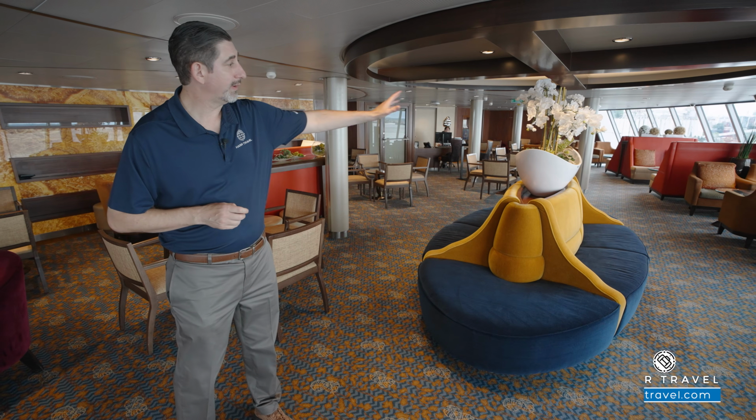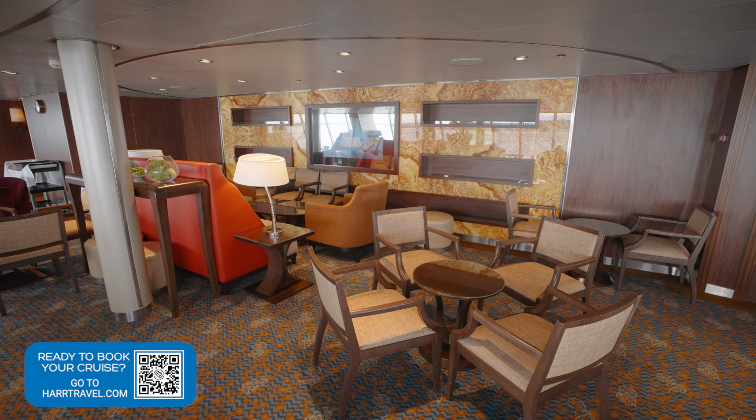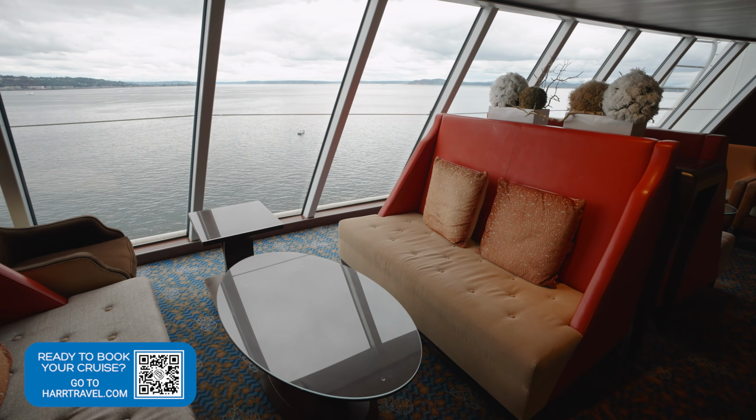Now you've got seating all the way along the back. You've got tables for 2 and 4, larger sofas. There's a large TV just behind the mirror there. Watched the NBA Finals there a couple years ago. A bit more seating along the windows.